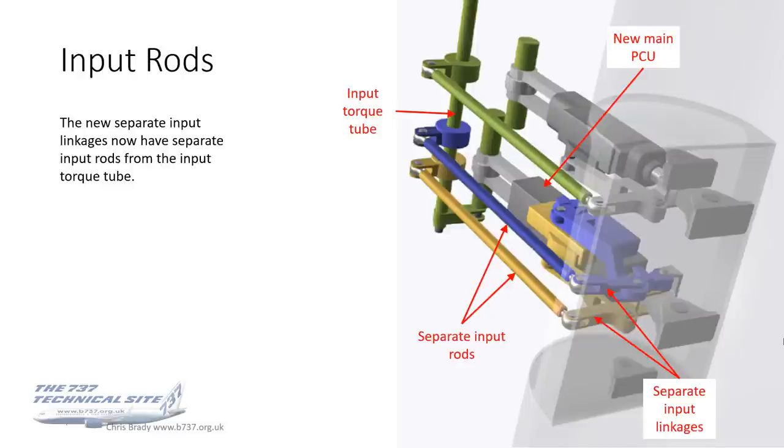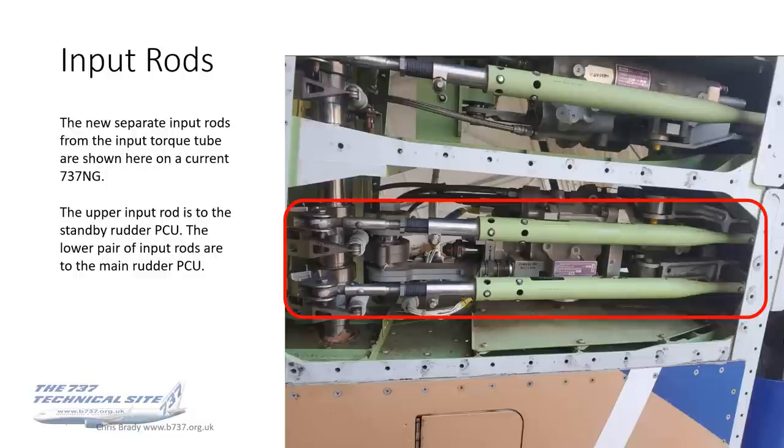Okay, so the input rods that you saw in the previous photo: previously it had just been one single input rod to the old PCU, and that single input rod gave its input to the dual concentric servo valve. As the dual concentric servo valve is separated out into two separate valves, you've got two separate linkages and two separate input rods coming from the input torque tube. They are your new two separate input rods shown in this photo.